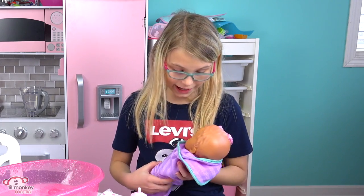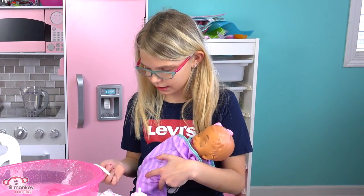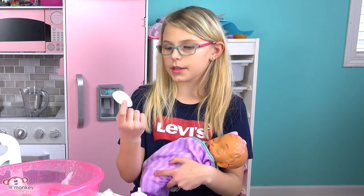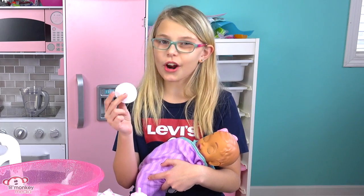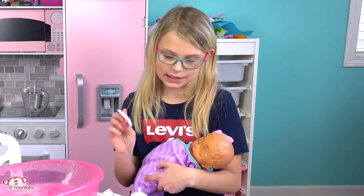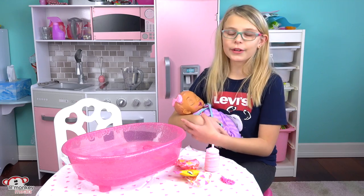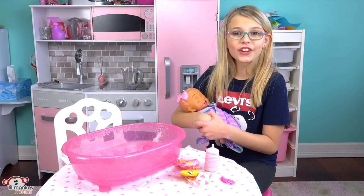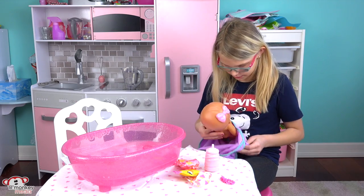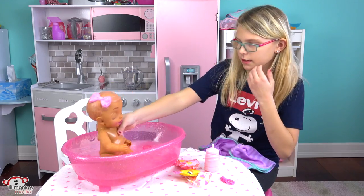Okay, so now I wanna reveal her eyes, and it says that you need a paper towel and just do it in a soft circle motion, and I'm just gonna be using these pads, and these are not included, but I have these at my house, so I'm just gonna use these. They're just cotton pads, but I'm sure a paper towel would work just fine. Okay, so I'm gonna get her into the bathtub and then we'll reveal her eye color. So I gotta get her out of her little bath towel here. Here we go. She can sit right in the bathtub.